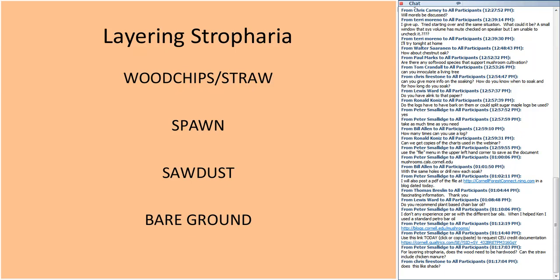As far as the second question, can the straw include chicken manure? I think it would be fine to include chicken manure. We've certainly done composted straw on top. As long as the manure is well composted, I think you'd be fine. My only concern would be if the manure is rather fresh and still really hot. But I think it should be good.